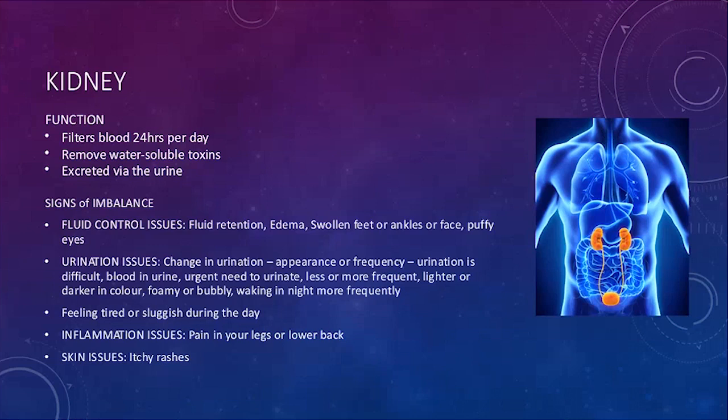If they're having any sort of issues with urination, that'll tell you the kidneys are out of balance. Because the kidneys play such a big role in moving that toxic load out, if they're feeling tired or sluggish, this can be kidney related too. Pains in their legs or lower back can also be a sign that they're just not effectively moving that fluid out.